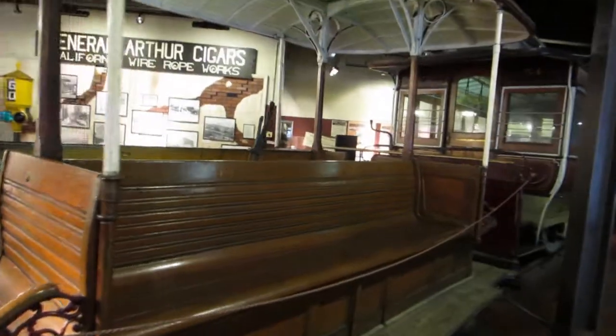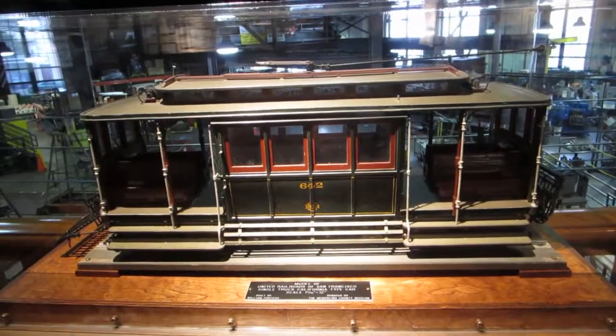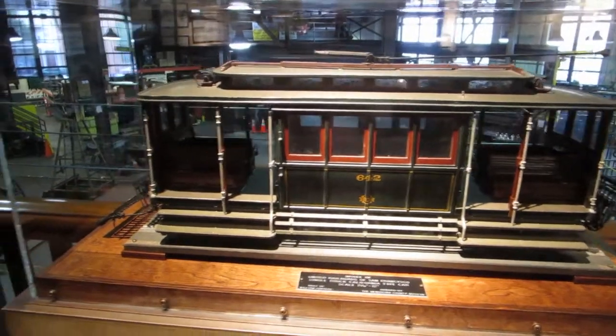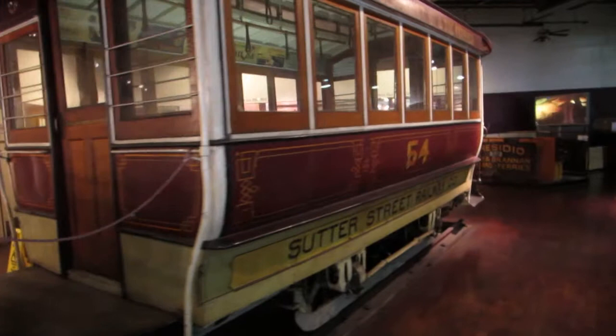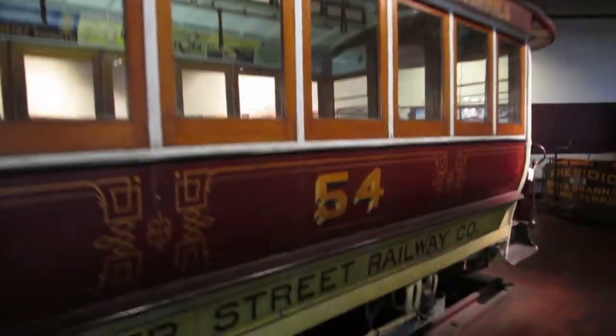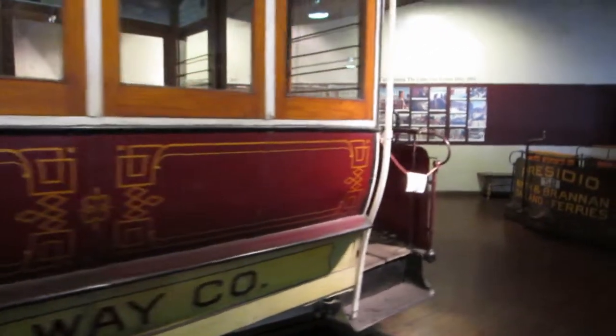Cable cars way back in the 20s and 30s and 40s. This is what they look like today. When you get on a cable car, it pretty much looks like that. They've made refinements over the years. In the early years, you could only sit inside. You couldn't sit on the outside. Today, you can hang on them.